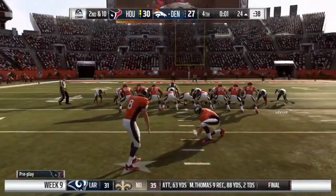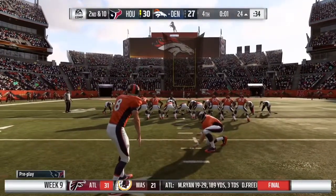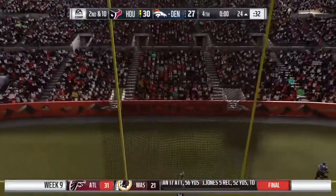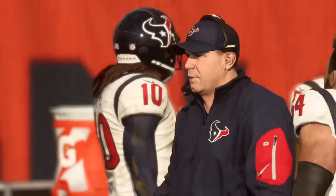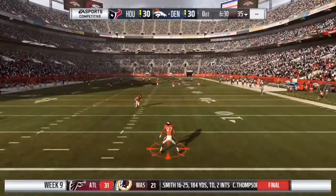Maybe the biggest kick of the game forthcoming. With 1 second to go, this to send us to overtime. And this one is right through. And that'll tie us at 30-30. 4 quarters not enough. We're all even, and to overtime we go. So we're right back where we started. All even as the kick's away.